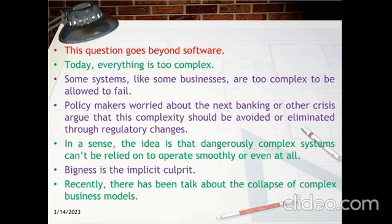Some systems, like some businesses, are too complex to be allowed to fail. Policy makers worried about the next banking or other crisis argue that this complexity should be avoided or eliminated through regulatory changes. In a sense, the idea is that dangerously complex systems can't be relied on to operate smoothly or even at all. Bigness is the implicit culprit. Recently, there has been talk about the collapse of complex business models.